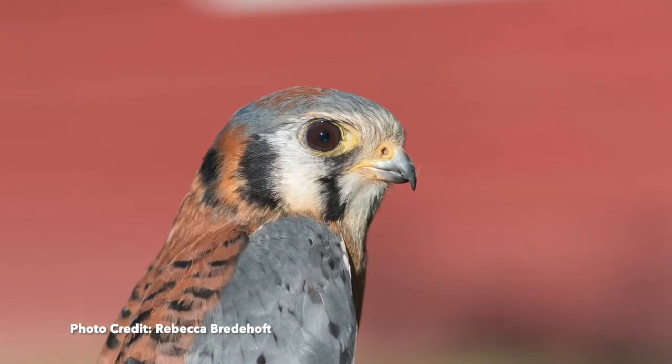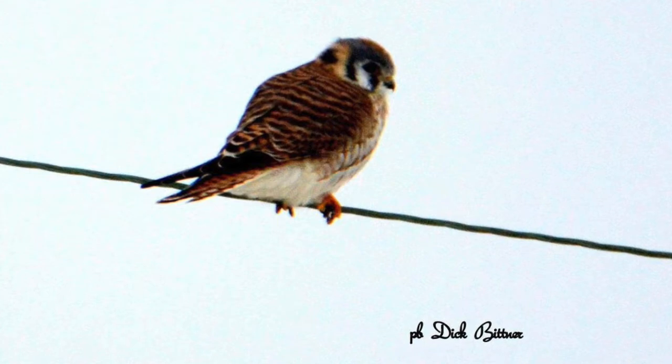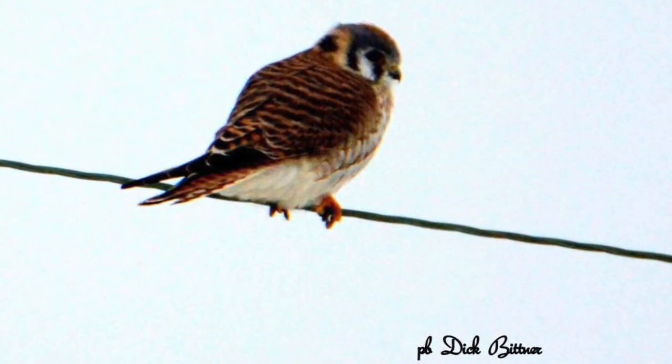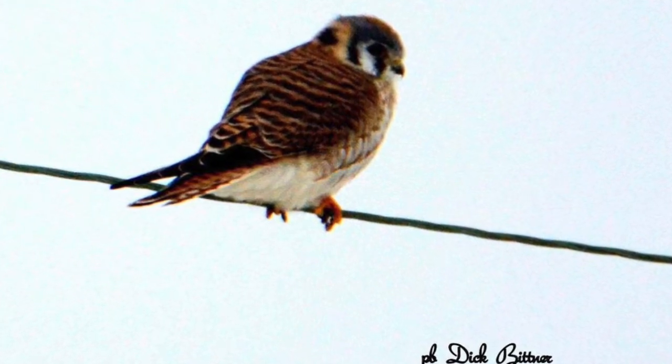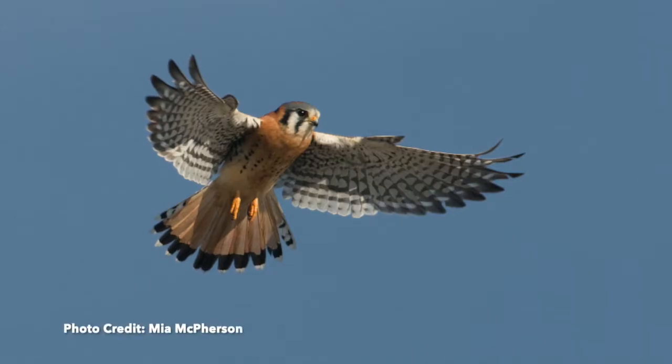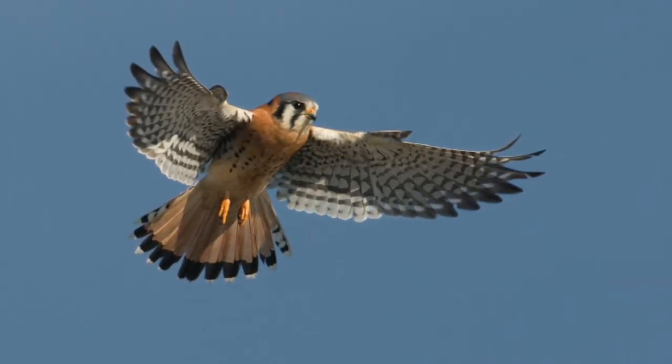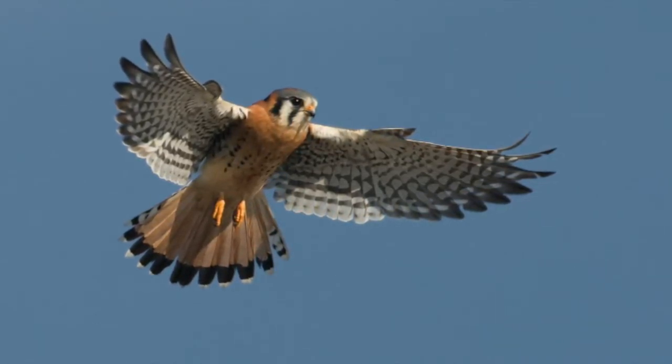American Kestrels are commonly seen perched on utility lines, taking advantage of man-made perches to hunt, using their flight ability to hover in midair above a field to catch prey. This hovering behavior allows them to stay almost stationary to onlookers, as they maintain a height that allows them to hunt in open farm fields.